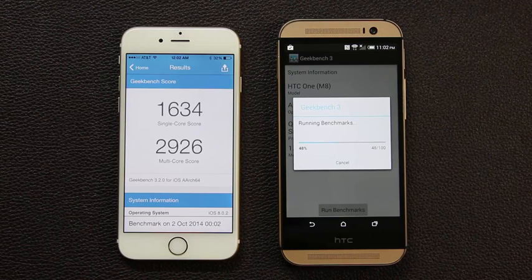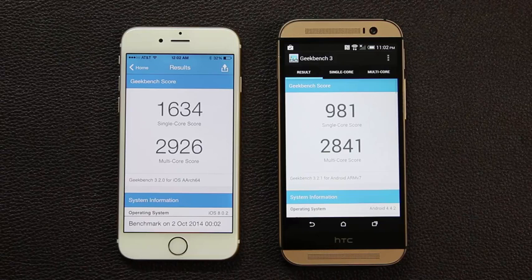And as you can see, the iPhone is in fact done already. And there's a single core score and there's a multi-core score. The single core score measures the single core performance, just one processor. The multi-core performance compares the combined power of all the cores in a given phone. So in the iPhone, the multi-core is 2926, single core is 1634.